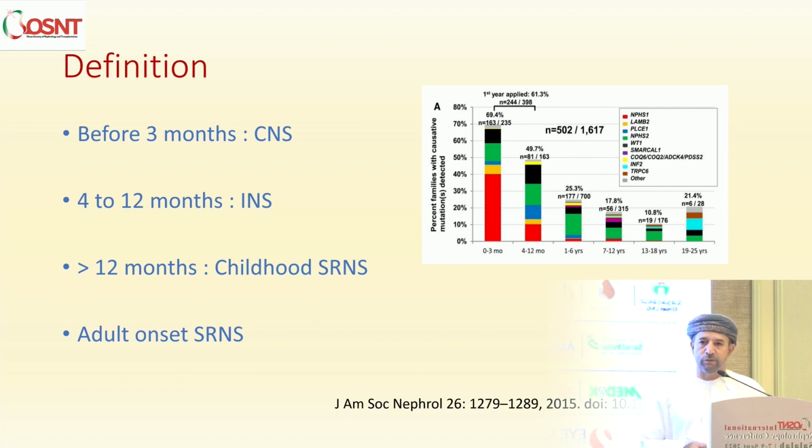Some definitions: if the patient presents with steroid-resistant nephrotic syndrome in the first 3 months, it is called congenital nephrotic syndrome. If they present between 4 to 12 months, it is called infantile nephrotic syndrome. More than 12 months is called childhood nephrotic syndrome, and then there is adult-onset steroid-resistant nephrotic syndrome.